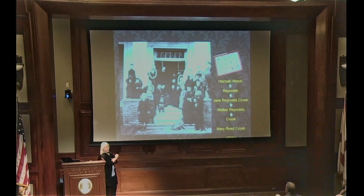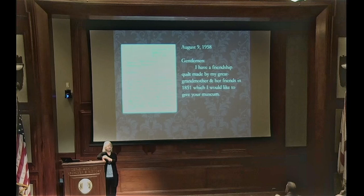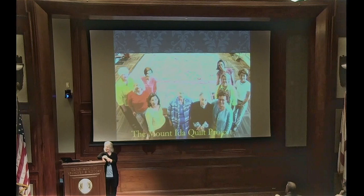A sad sight, but what a glorious thing that in 1958 she decided that this quilt should not be hidden in a trunk. And I say amen to that, because without it, we wouldn't have learned all of these things that's here at Archives and History from this wonderful quilt that tells so many stories. Thank you for listening to my story, and I appreciate it.